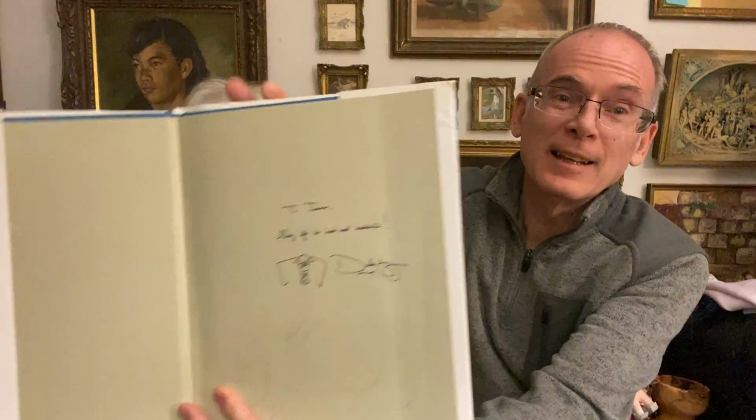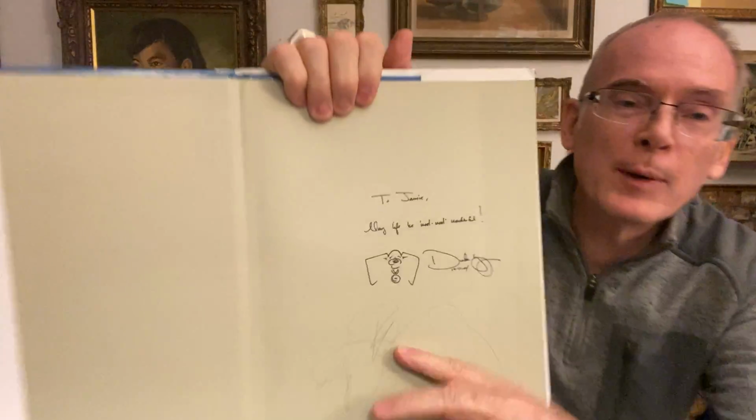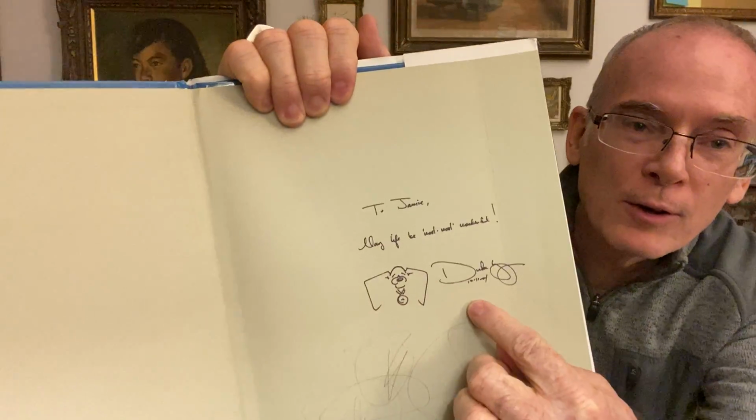But then I also found Elmer the Dog, which in and of itself, this book is a couple dollars. But that's right, it's autographed. Found another autographed book at the bins. And here's what I love about it. He drew a picture of a dog with his signature. It's really fun. He wrote, "May life be woof woof wonderful." That's a great way to put that in there.